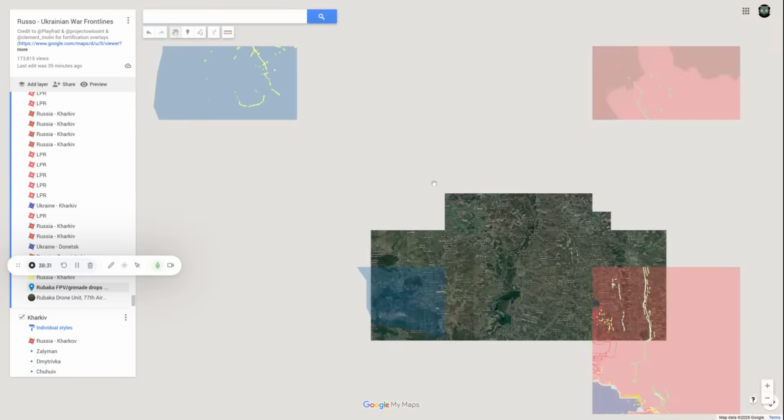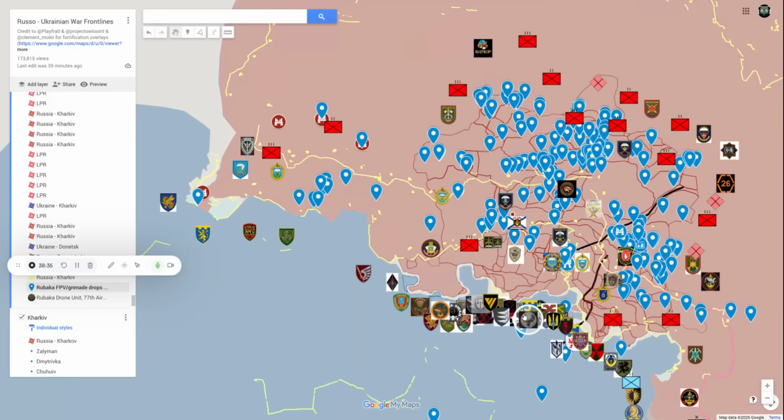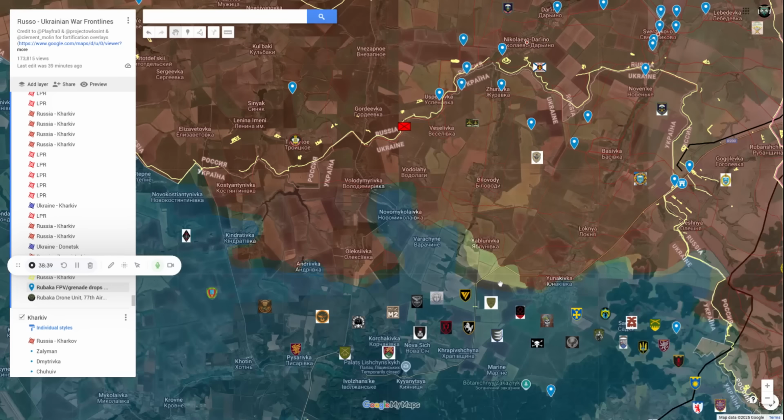Now, looking at Sumy, I want to conclude the video with Sumy. You can see that there is, I believe, a report from the Ukrainian side because this was just released by DeepState.